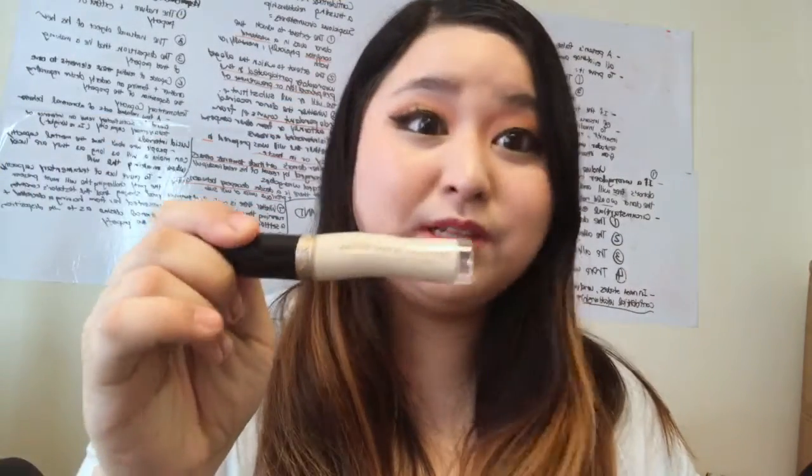So the other best of 2019 is this Born This Way concealer. It's an amazing concealer. I bought this at TJ Maxx. There's a couple of them at TJ Maxx right now in the shade Fairest.